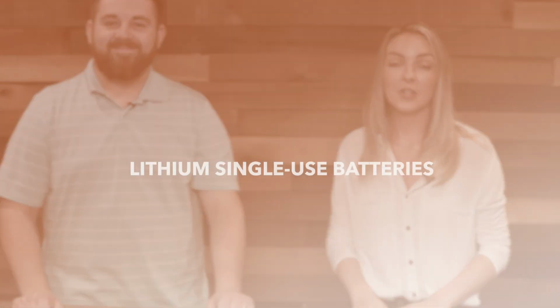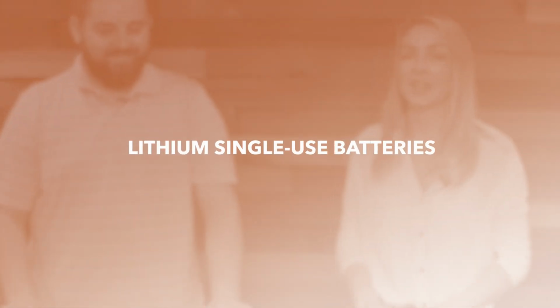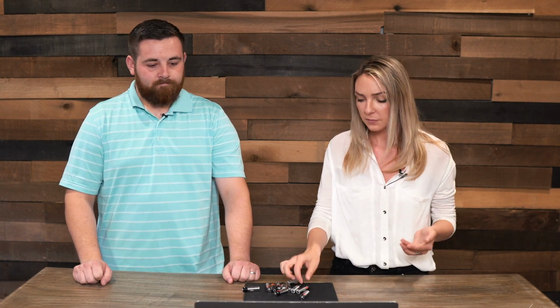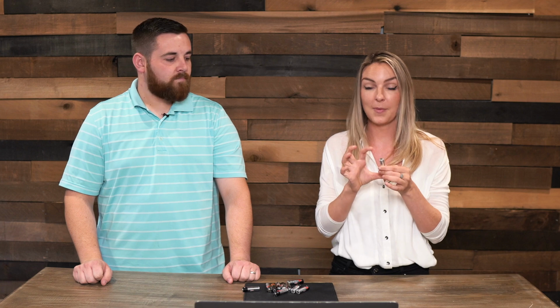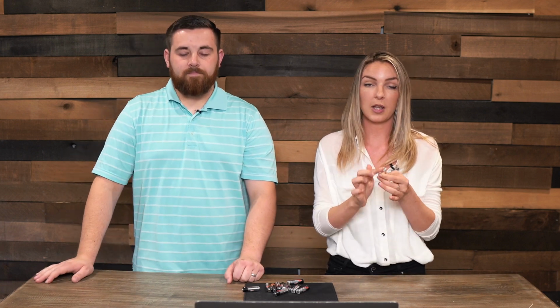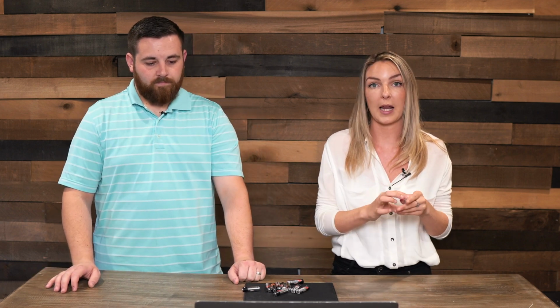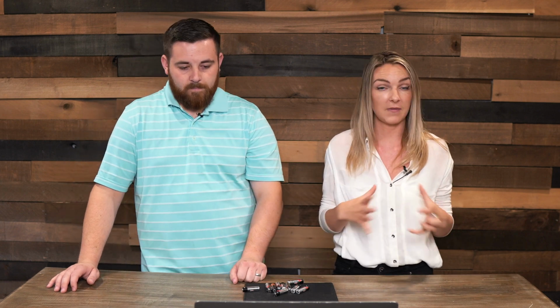Okay, for lithium single-use batteries, these are the kinds you're usually going to find in smoke detectors, sometimes handheld video games, watches, and cameras. You are going to want to tape the ends with electrical tape if possible. If you have electrical tape, put a little bit of tape on each end of the battery to prevent fires, and then put the battery in a trash bag and put each individual battery that you're disposing of in its own trash bag. It's the safest way to do it.